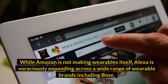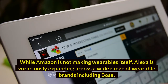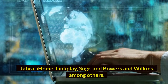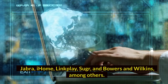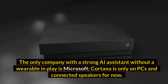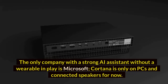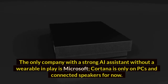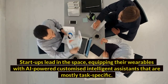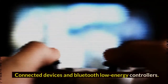While Amazon is not making wearables itself, Alexa is voraciously expanding across a wide range of wearable brands including Bose, Jabra, iHome, LinkPlay, Sutter, and Bowers & Wilkins, among others. The only company with a strong AI assistant without a wearable in play is Microsoft. Cortana is only on PC and connected speakers for now. Startups lead in the space, equipping their wearables with AI-powered customized intelligent assistants that are mostly task-specific.